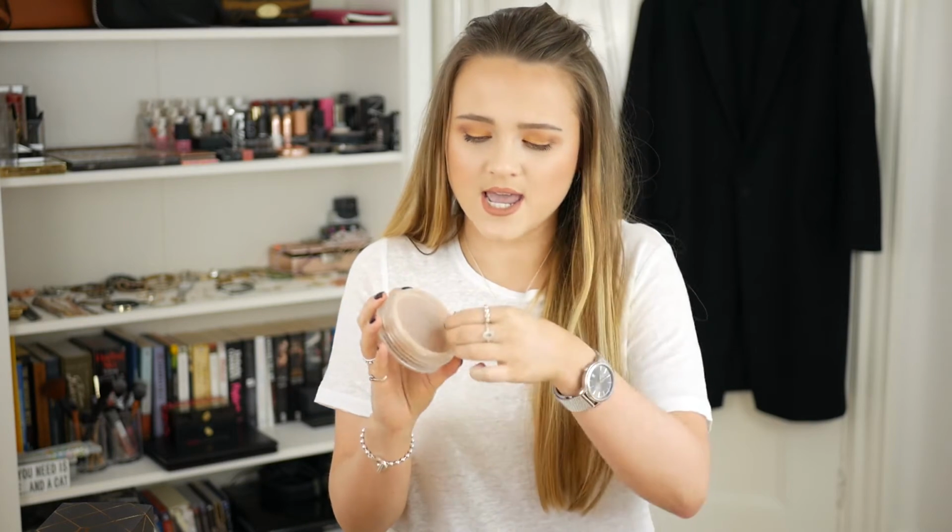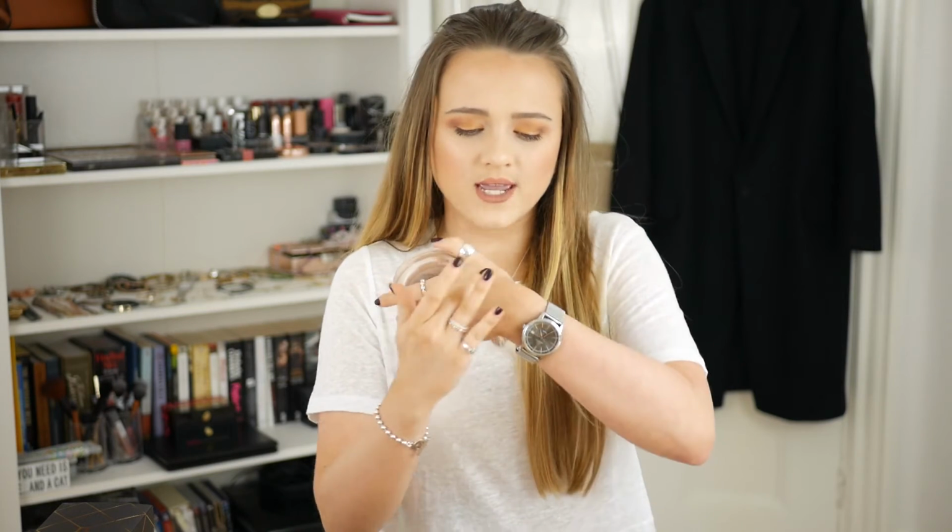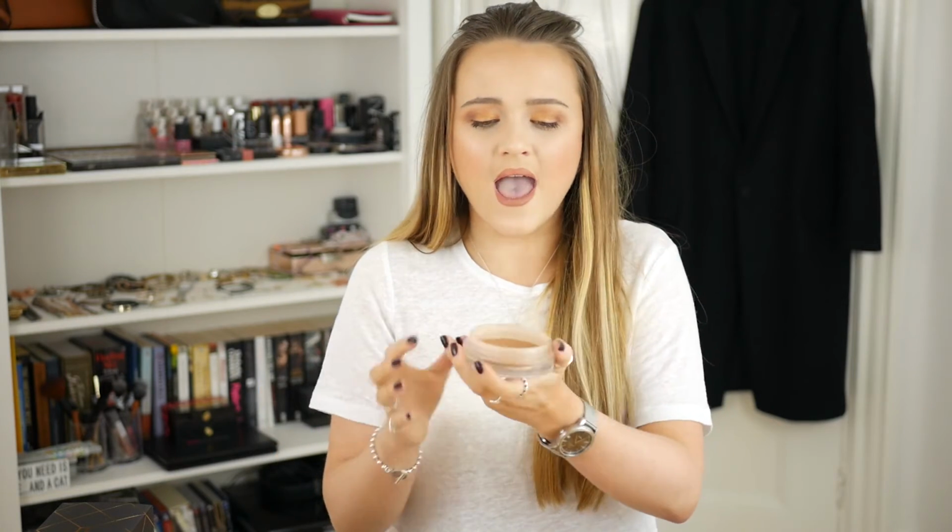So I've nearly been using it for a year, so I do have a good experience with it, and I still absolutely love this as much as when I got it. If I just open it up for you, take off the lid and the little cap inside, it's a cream bronzer. If I pop my finger around it, you can see it on my hand, it's really lovely, this lovely golden brown colour.